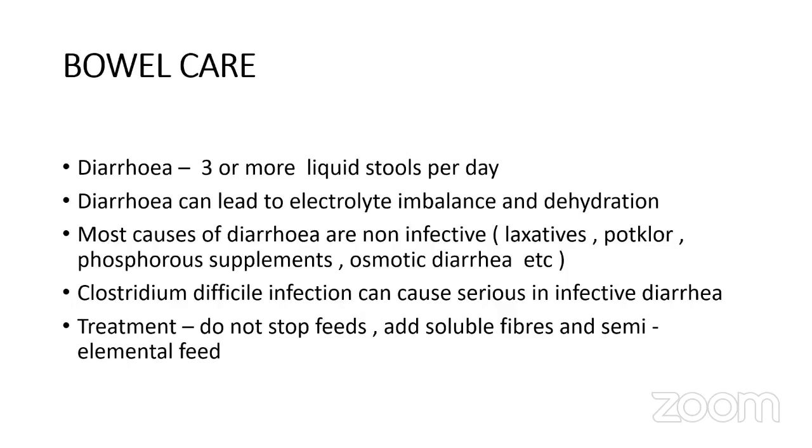When it comes to infective diarrhea, a patient who has been in the ICU for long and who is on multiple antibiotic therapies, such a patient is prone to Clostridium difficile infection, and you must keep the differential diagnosis in mind. And also, treatment is not to stop feeds, but add soluble fibers and semi-elemental feed. Keep the patient hydrated. And if there is blood in stool or you are suspecting infection, then necessary workup should be done. And you should be able to guide your doctor towards that.